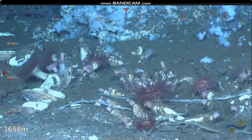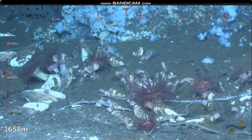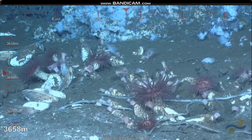Now you see several more clams with their pink siphons sticking out, so we know those are live clams, and then some dead clams next to them.